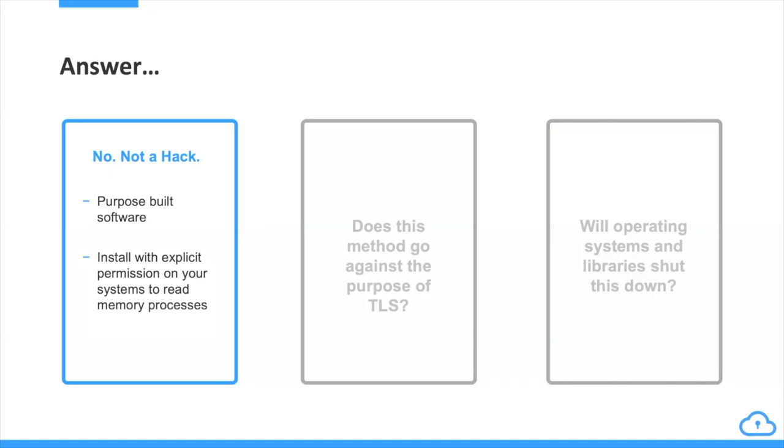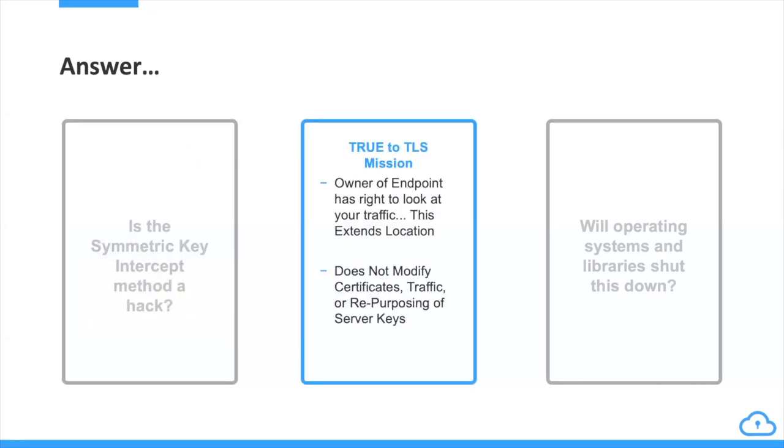So that's the first part. That's very, very important. So we don't look at it as a hack, and once you start to grasp that, you'll understand that's very different than a piece of malware. Second question: does this method go against the TLS mission? The reality is no, it's actually more true to the TLS mission than, say, man in the middle. If you grasp this too, and again, you go through a wave of understanding a new disruptive technology, it's actually more true to the mission than the other methods.